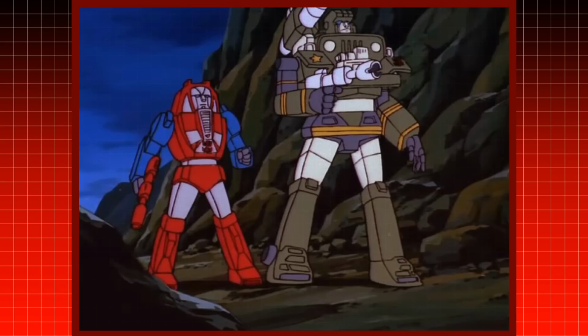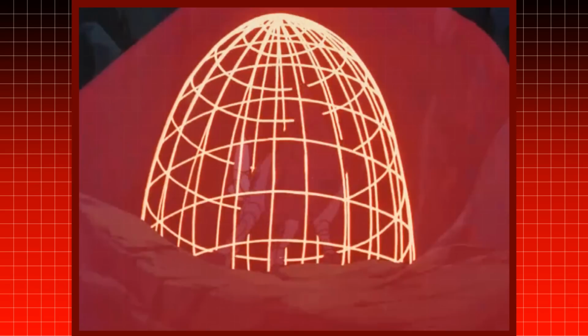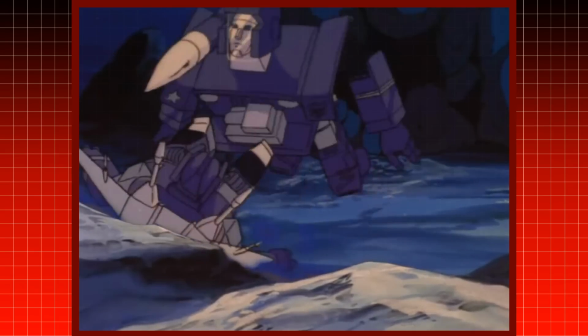As the miniseries continued, Hound helped track down and capture Ravage, who had infiltrated the Ark. He battled Rumble at the base of the river at Sherman Dam.